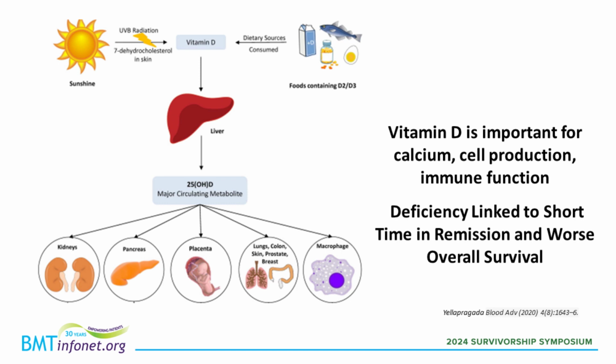But vitamin D has a lot of different functions in terms of calcium metabolism. It helps insulin work better. It's necessary for growth of babies. It makes your colon work better, and it also helps with immune cell function. And there have been some studies that have shown that vitamin D deficiency in people with myeloma made the time that people are in remission shorter, and there was some worse overall survival.